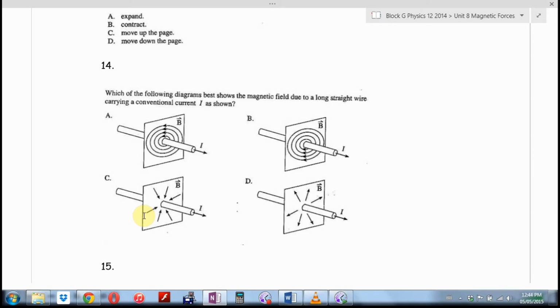A, yes? Not B. B is the opposite direction. And C and D are just distractors. Make sure you use your right, not your left. It happens every time. Okay?